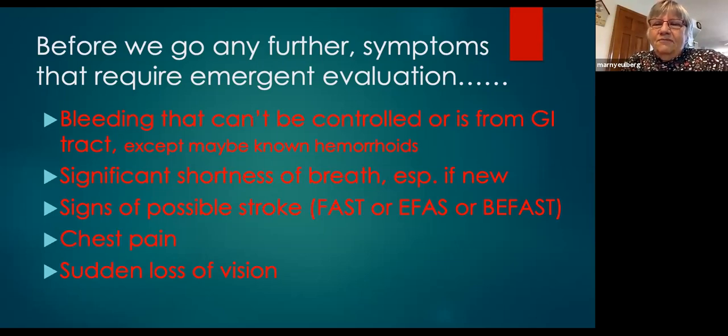The EFAST is, the E is for eye, if there's a sudden change in vision, and then the face, arm, speech. And BEFAST, the B is for balance. Some strokes happen in the back part of the brain and affect your coordination or balance, or can also cause a sudden onset of severe dizziness. And then the rest is eyes, face, arm, speech, and time. Obviously, chest pain that would be concerning for having a heart attack or maybe a pulmonary embolus, a blood clot in your lung, and the sudden loss of vision.